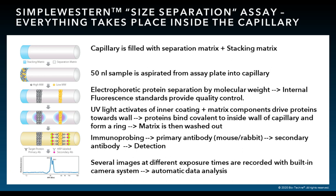So the Jess instrument separates your proteins by size. This means our empty capillaries are first filled with matrices, a separation and a stacking matrix. If you look at the top left corner, the filled capillary, if you would rotate this capillary 90 degrees clockwise, you would have the same pattern as a normal SDS gel, stacking and separation. In a second step, we load a small amount of sample into each capillary. After this step, we apply electricity, current flow, and the negatively charged proteins move to the right side, the anodic side, plus side. Whilst running through the matrix, they get separated by size. Small molecules run faster than large ones. This is not new. This is how capillary electrophoresis has worked for decades.